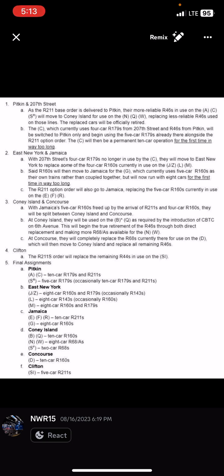Today we will be talking about this document or sheet or whatever you want to call it that's on the screen right now. You may be wondering, Amir, what is this? And is it train related? And yes, of course, it's train related. Basically, this is the future car assignments.